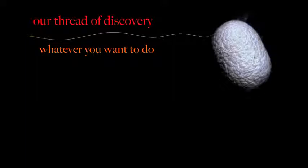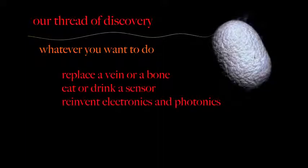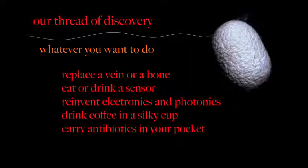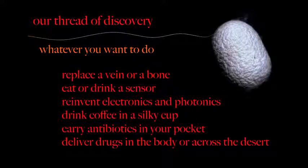We're impassioned with this idea that whatever you want to do, whether you want to replace a vein or a bone, or maybe be more sustainable in microelectronics, perhaps drink a coffee in a cup and throw it away without guilt, maybe carry your drugs in your pocket, deliver them inside your body, or deliver them across the desert, the answer may be in a thread of silk. Thank you.